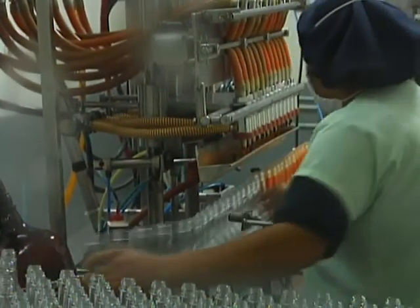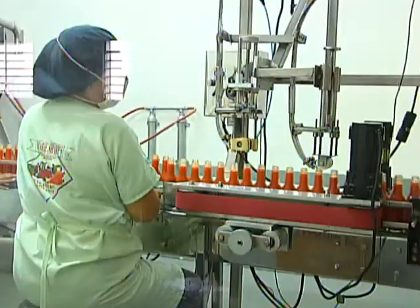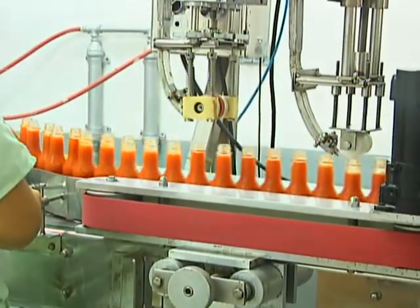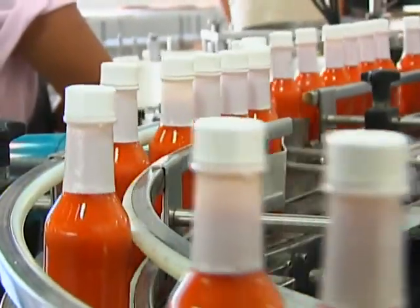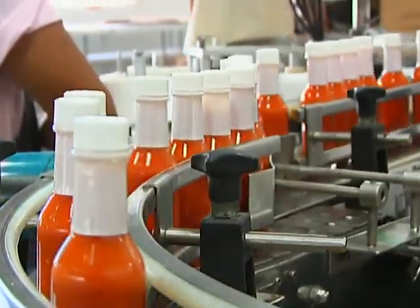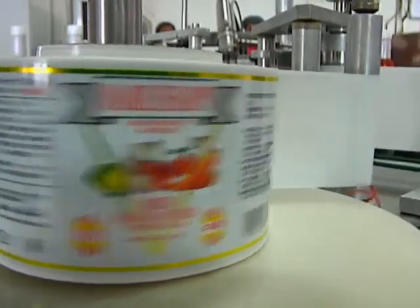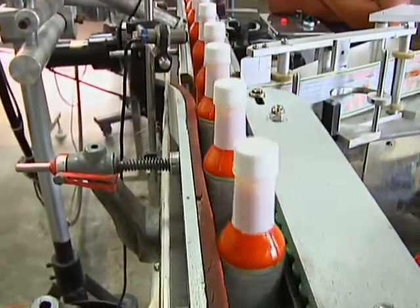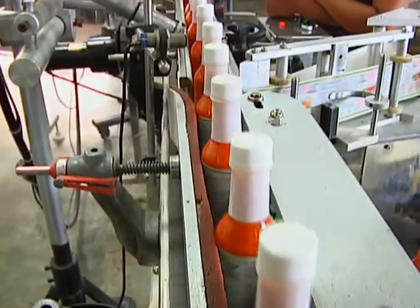It's a completely mechanized procedure, one that has seen the business evolve from manual to automated in order to meet the growing demands of the market. Along with that upgrade came a need for greater exposure, as well as the capture of a larger market share. The first consignment of Marie Sharp's pepper sauce arrived in the United States in 1986.